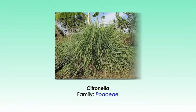Today I am going to talk about Citronella cultivation. Citronella belongs to the family Poaceae. It is a 1 to 2 meter tall, bushy perennial plant with green to yellowish green leaves. It is one of the most well known of the species and has been introduced to Europe.